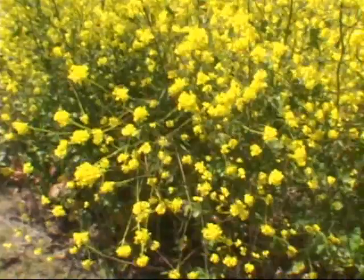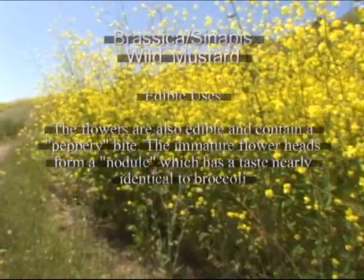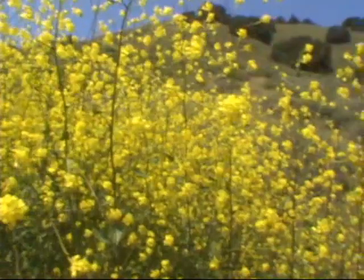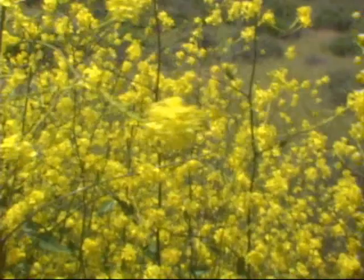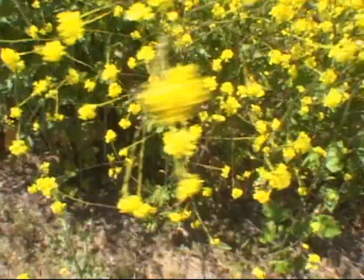The leaves of the mustard plant are highly edible, are great in soups and stews, and very nutritious with their B vitamin content. The flowers of the mustard plant are also edible and at times in the year have a peppery bite. Just before the mustard flower forms, it appears like a small nodule that tastes nearly identical to broccoli. If you are lucky enough to consume a mustard flower when it is seeding, you will be treated with a very similar taste to that which you would get out of a mustard bottle, for it is the crushed seed of the mustard plant that is the base for mustard sauce in the market.